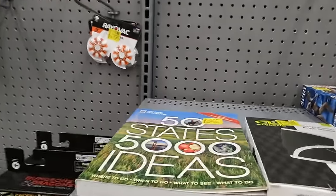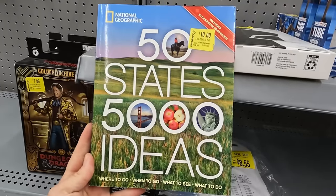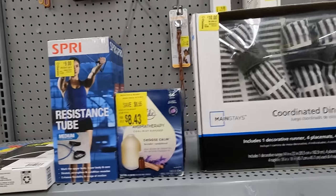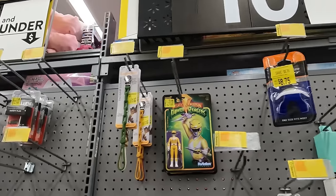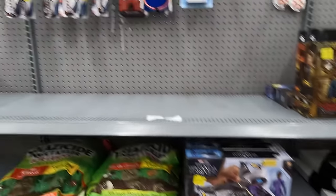I thought this book was kind of cool: 50 states, 5,000 ideas to do. But it's still $10. I don't know. Am I just cheap? That just still seems expensive. Pair of socks at $4 still. So they have the different groups where they do 10 and under, 5 and under, is how they organize sometimes. Sometimes it's not that organized.